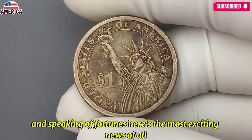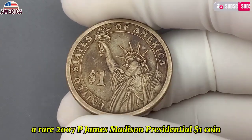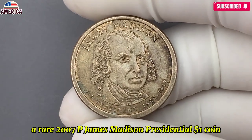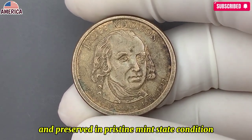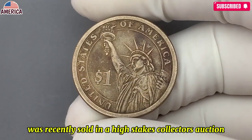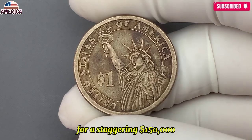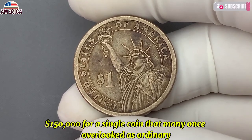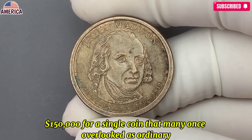And speaking of fortunes, here's the most exciting news of all. A rare 2007 James Madison Presidential $1 coin, struck with a missing edge lettering error and preserved in pristine mint state condition, was recently sold in a high-stakes collector's auction for a staggering $150,000. That's right, $150,000 for a single coin that many once overlooked as ordinary.